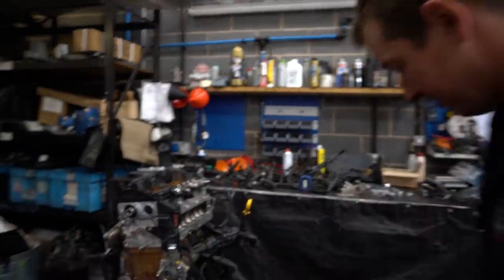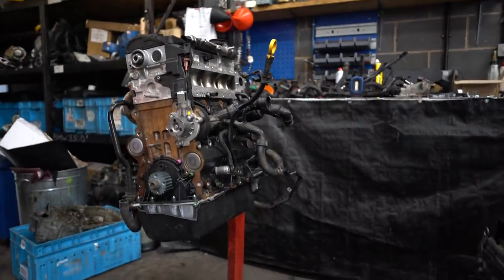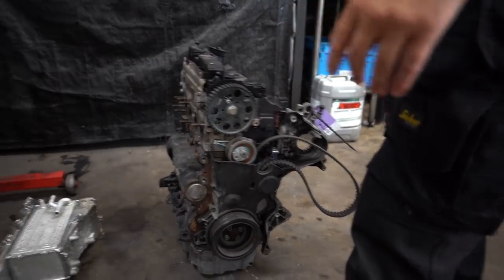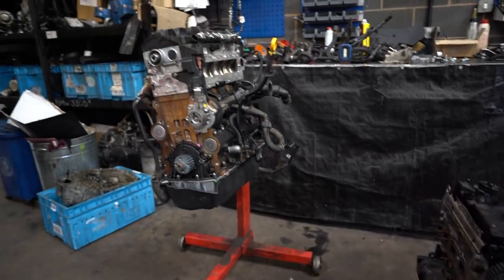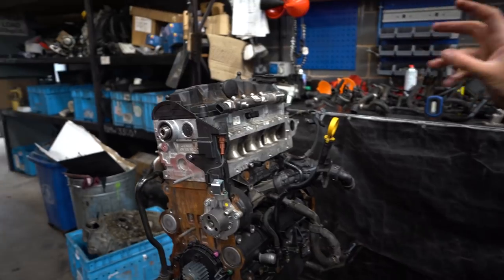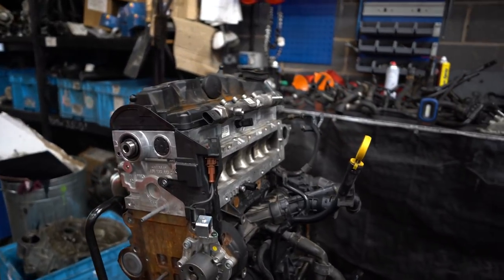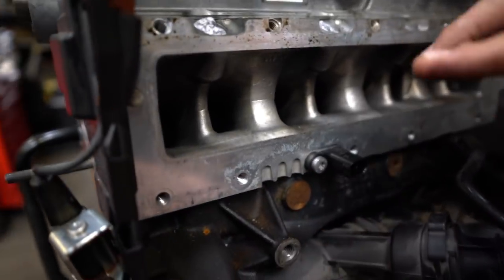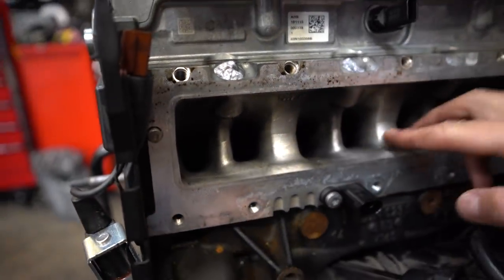Block-wise, they look very similar, but there's a few more bits on this that have not been taken off. But the head is where things differ absolutely massively. I'm not going into every single component that's different, but if you look inside the ports here, you're straight into the inlets. No messing, straight in.